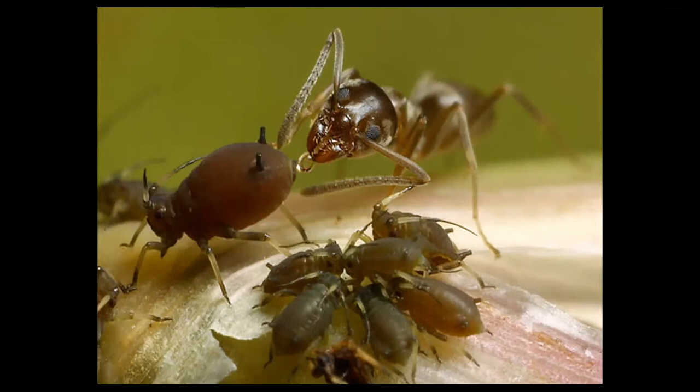And so they end up protecting the aphids, which they think of as their cows. And so they're herding their cows and taking care of them and protecting them from predators. And this can be somewhat important in a garden or any kind of situation. If you have what are, these ants are called attendant ants because they're attending the aphids.